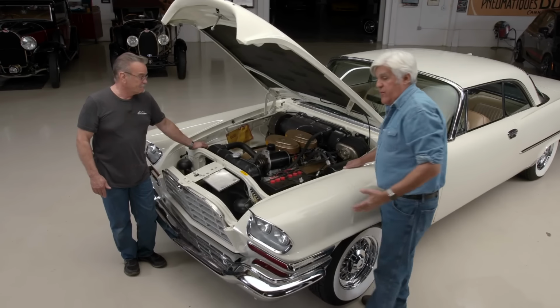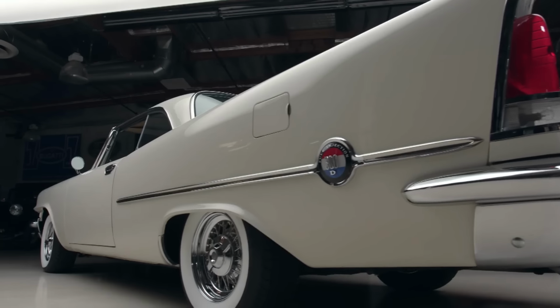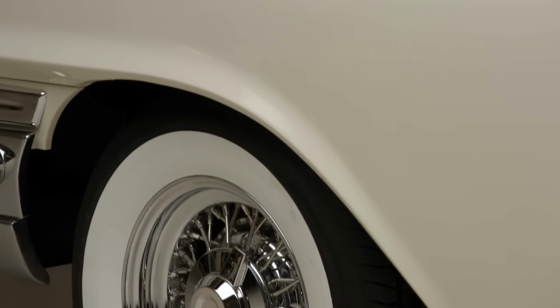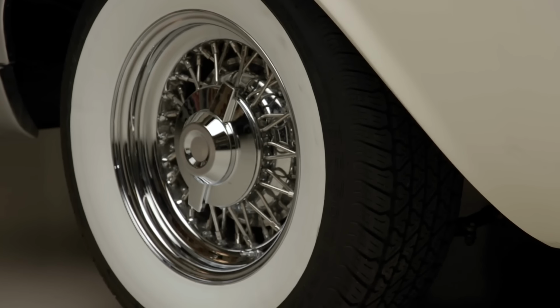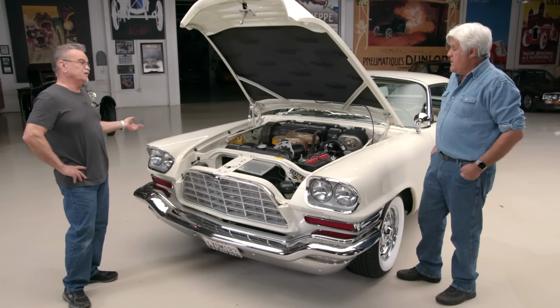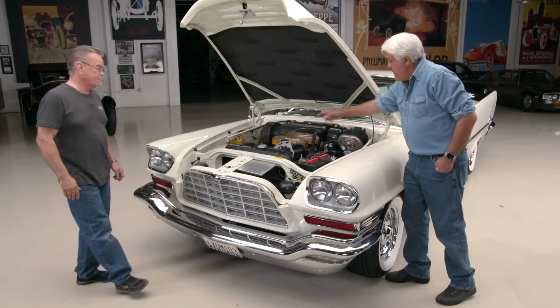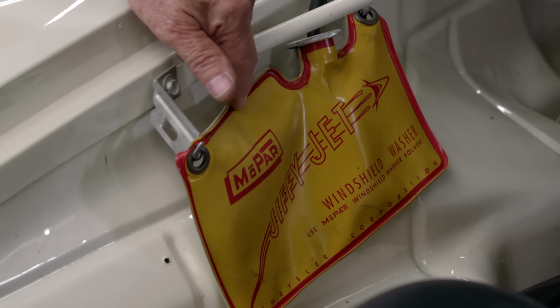Okay, and you see the beautiful paint job Per did. He painted it right here at the shop. Pretty cool. Now these are the Dayton wire wheels? That's the upgrade, they had an option with the wire, and this is like a copy of them. But I upgraded to 15s instead of 14s. Oh, okay. And I love the Mopar Jiffy Jet windshield washer. Yeah, there you go.